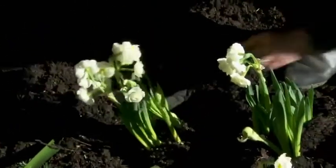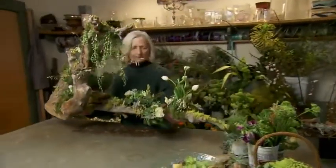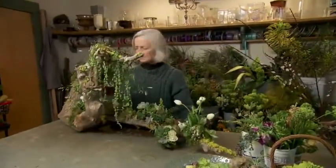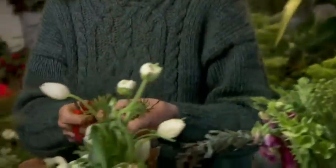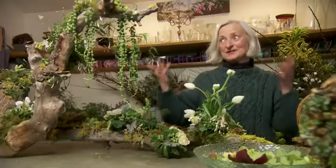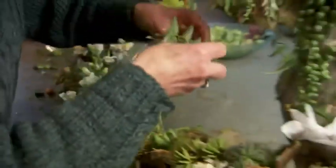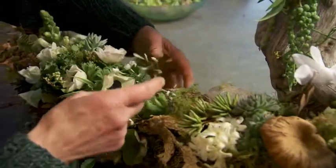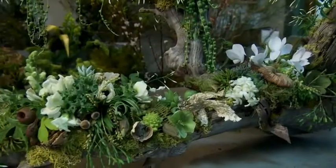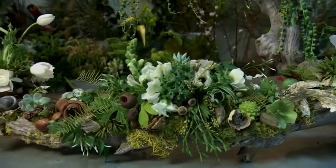Over time, she's added botanical fashion and another passion she calls woodland design. I buy these beautiful pieces of wood from a vendor at the flower market, and I decorate them with botanical materials. I put little pieces of floral foam on it so that the materials that require water, like the flowers and some of the foliage, have a way to hydrate.